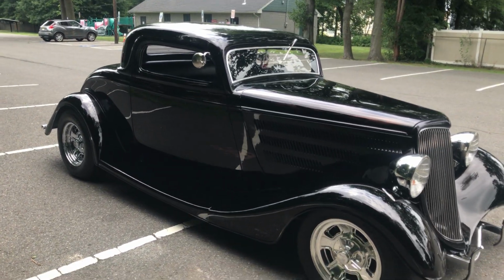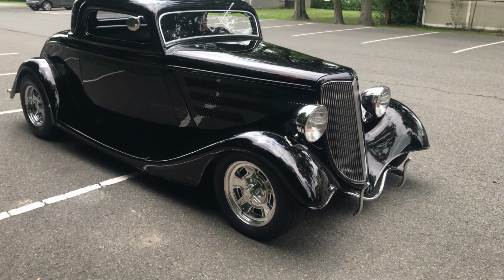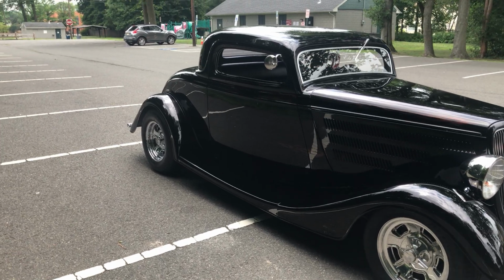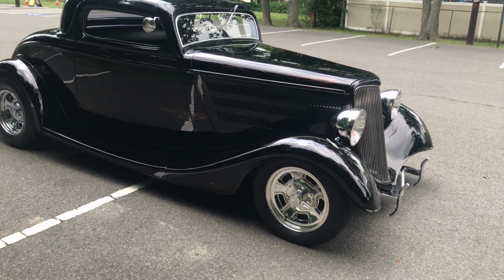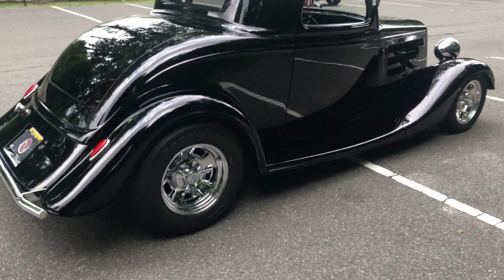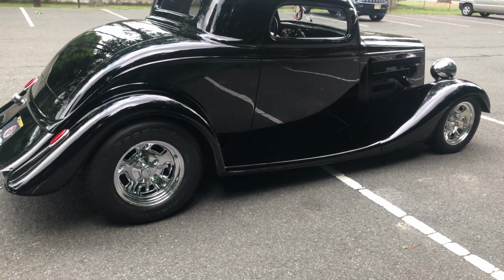It's the owner's own. It's very unique. It's one of a kind. And this car specifically took the owner just about 10 years to fully build. So yeah, like I just said, this specific car is definitely completely different than an original Ford Model 40.